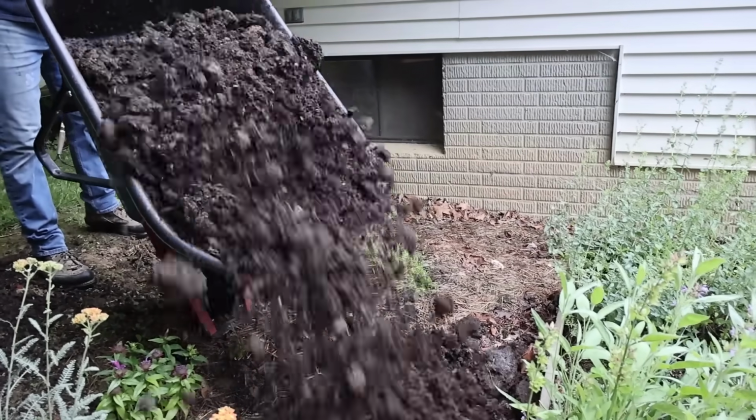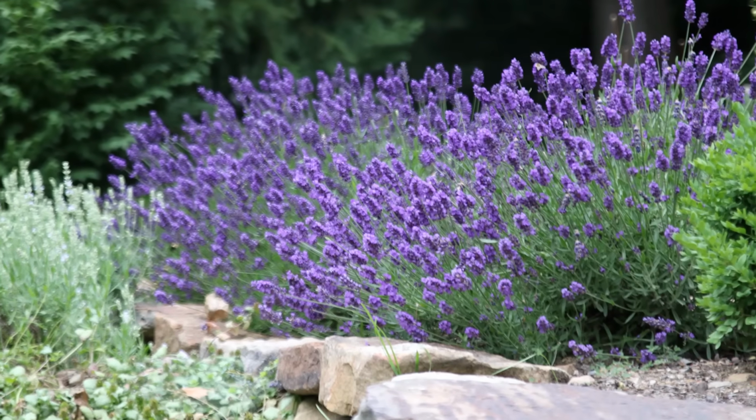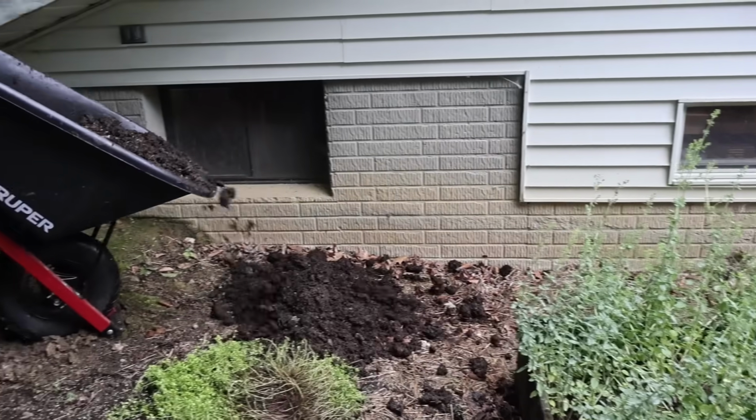I love the smell of it. I like to see it. I do have some lavender that's doing really well for me. There's only 3 plants. And knock on wood as I say that, because it could die for me this winter, but it was really pretty this year.